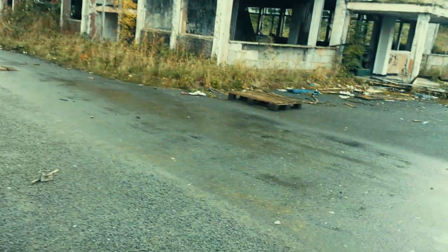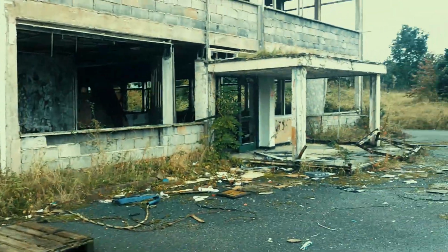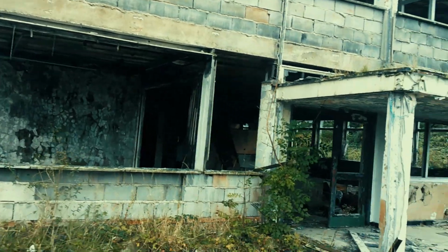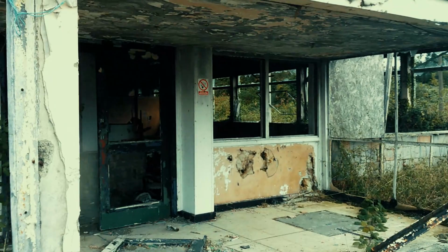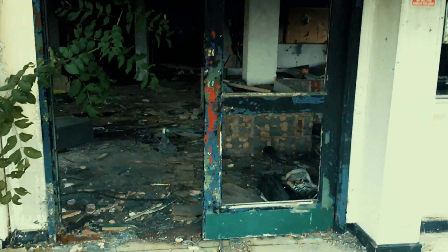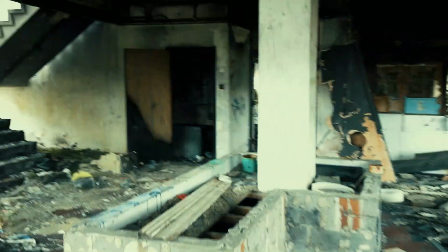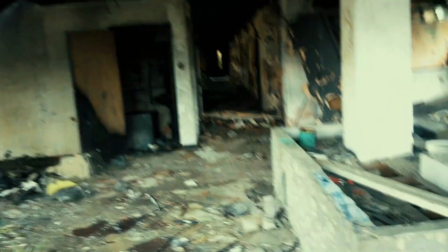So, vandalism. And this looks like it's been absolutely firebombed beyond belief. Lots of fire damage to the walls there. So, just go inside, peek inside. I'm not going to go upstairs and things like that because it's dangerous, you know. I'm not going to go too far inside anyway. There we go.